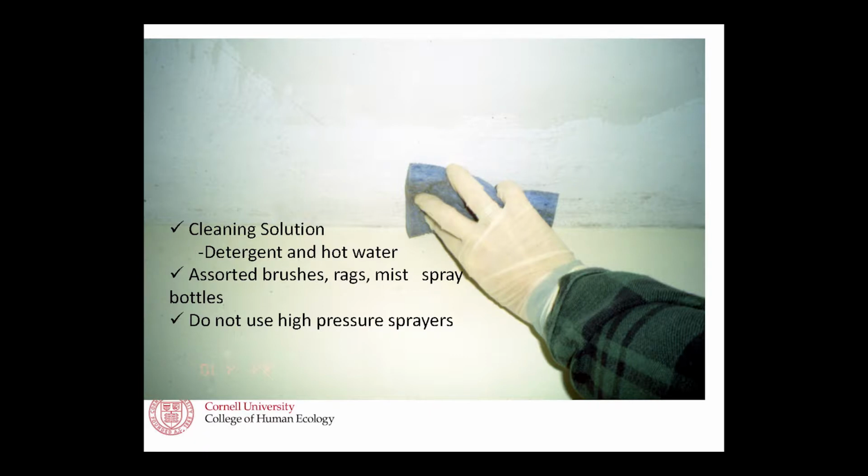So here's someone who's protected with gloves, hopefully wearing goggles and a respirator. The cleaning solution here is dish detergent and hot water, just using a sponge to wipe it up. You can use brushes, rags, a mist spray bottle. Don't use high pressure sprayers. The danger with them is you'll spread mold spores throughout the house.